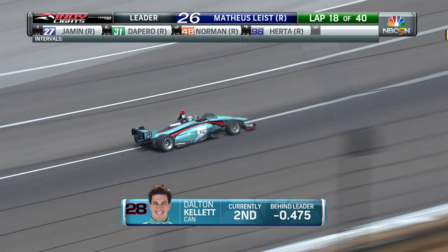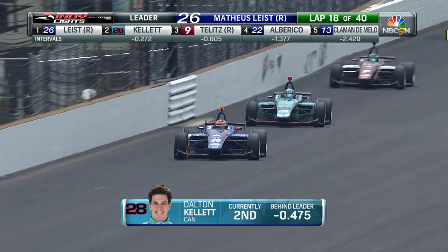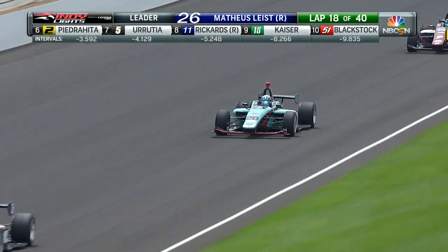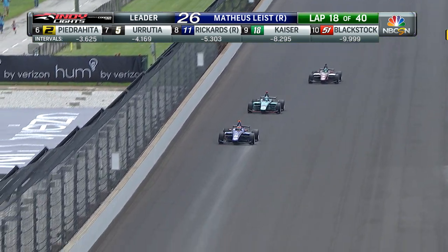This is a great run so far for Dalton Kellett, his second year. Last year he finished third in this race. This is not a big surprise. It's not, and he's really come alive here on the ovals. He's done so well here. At the moment, he's looking like he's got the strongest car.